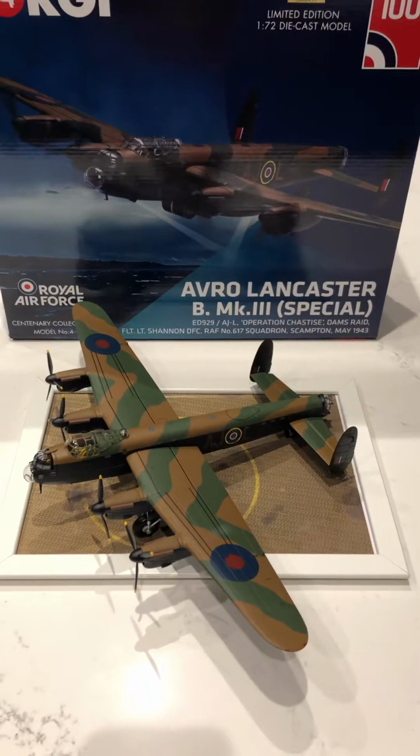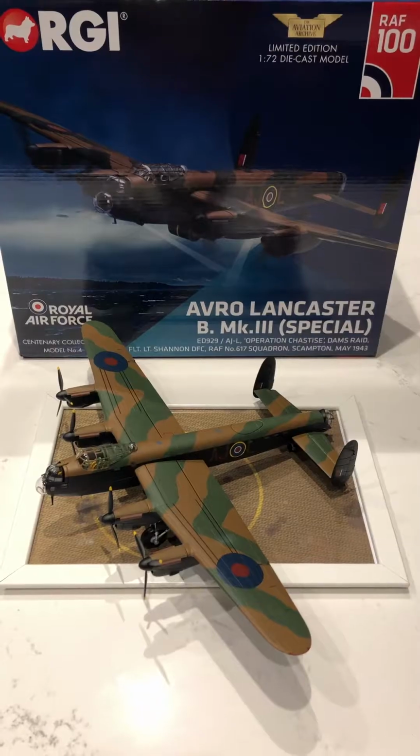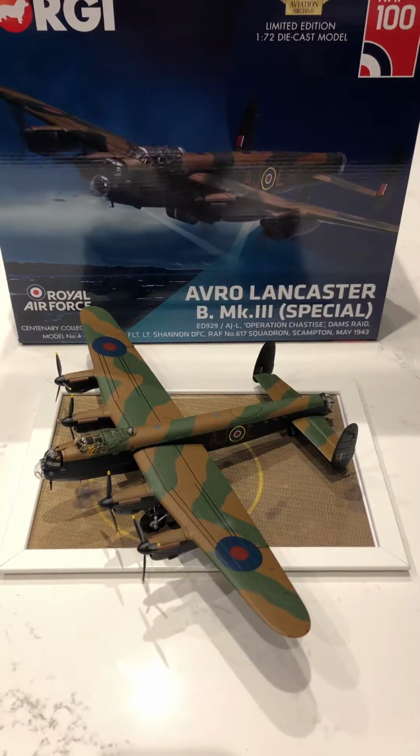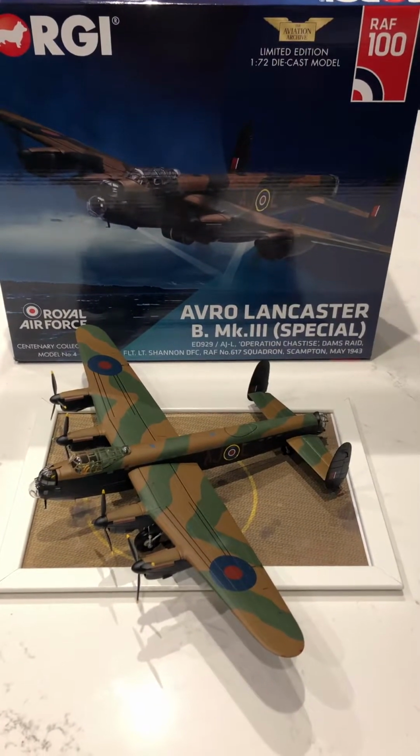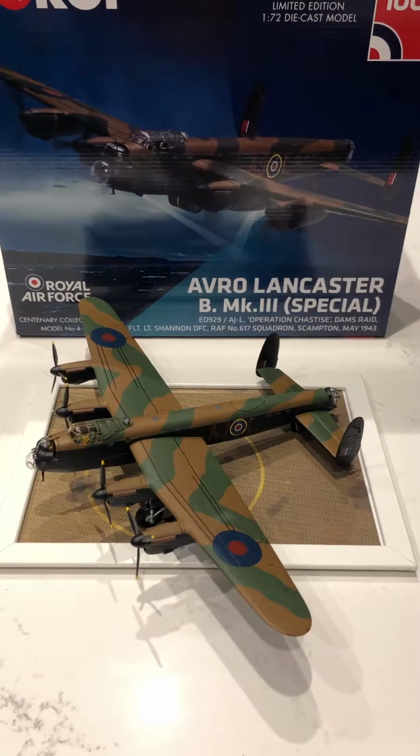And of course, as you know, it was led by Guy Gibson, who later lost his life in a Mosquito doing a pathfinding mission over Holland, I believe. So a fantastic story of bravery of the RAF, in one of its darkest hours.